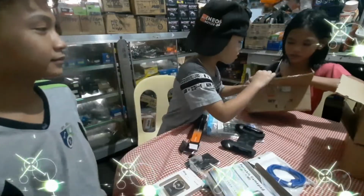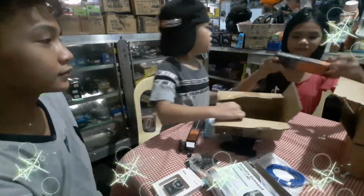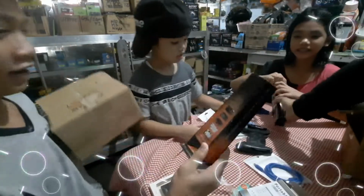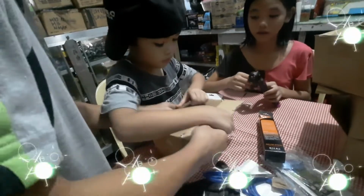Dami na. What's this? Selfie stick again. Isa lang laman. Oh, swerte ako, oh. Sa kanya, isa lang. Okay. Nakatanda sa atin. What's inside, Nate?